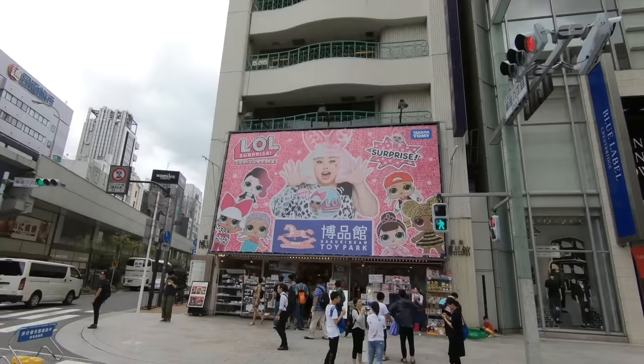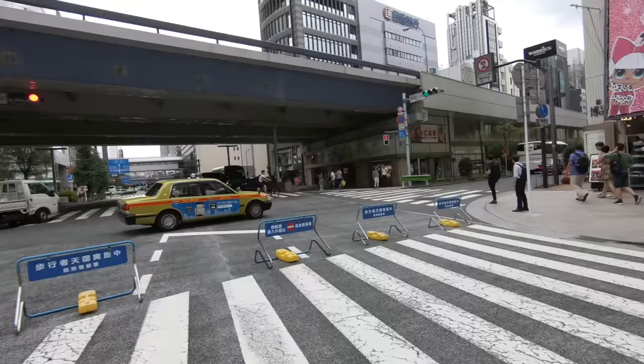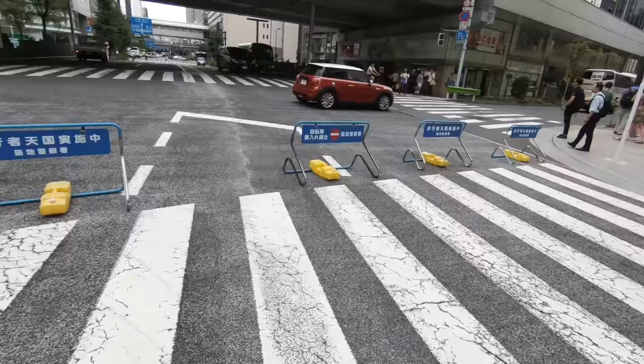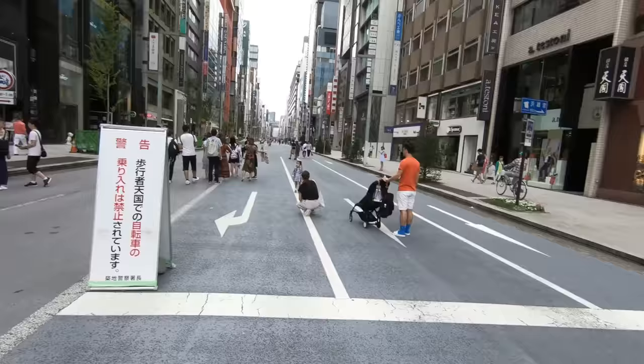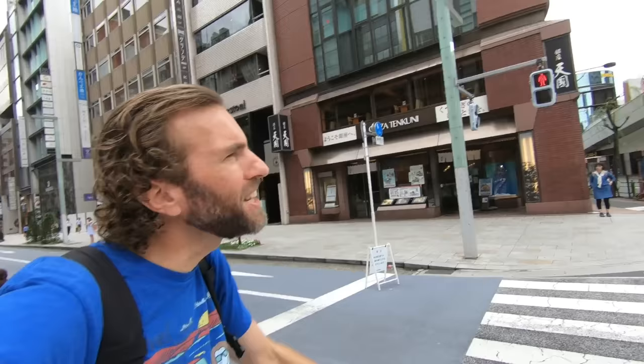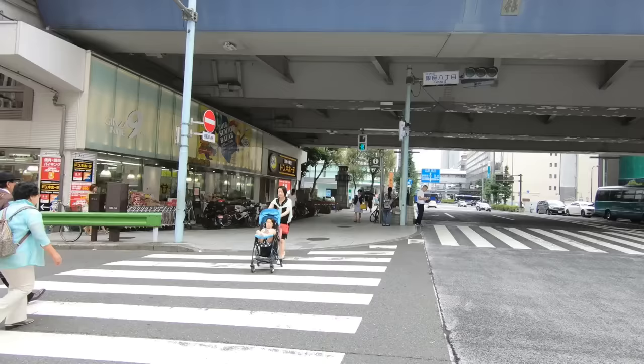LOL surprise. Pretty funny. So I'm standing in the middle of the street here because for some reason it's blocked off. Must be getting ready for some sort of a performance here, I'm not really sure. And so I'm here in Tokyo, and across the street here is a supermarket called Hanamasa. And so I thought that I would do a little tour of a supermarket in Japan and show what the prices are.